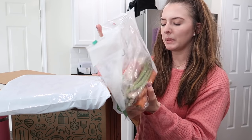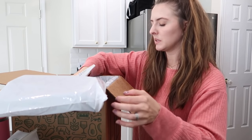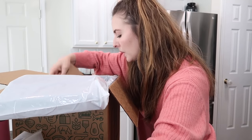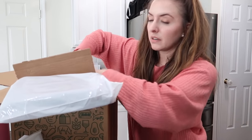White wine chicken scallopini. And what else? What is this one? This one is creamy sausage and pesto, some kind of pasta. So where are my recipe cards? Well, this is all the meat, first of all.